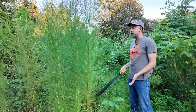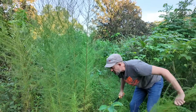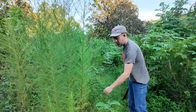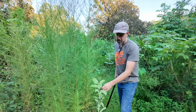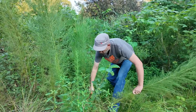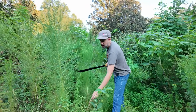So here we have more dog fennel, which has its uses, but it's generally considered to be a weed. And it comes back from the ground again and again, shows up in old fields and broken areas. So I've got a little persimmon right here, and it's being surrounded by dog fennel. So why not feed the dog fennel to the persimmon?